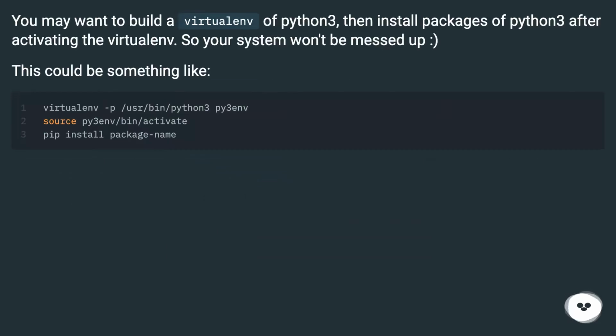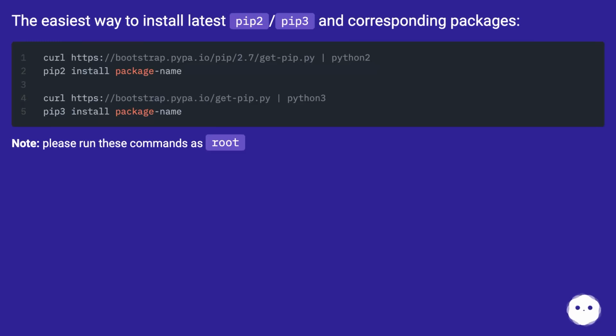You may want to build a virtualenv of Python 3, then install packages of Python 3 after activating the virtualenv. So your system won't be messed up. This could be something like the easiest way to install the latest pip2/pip3 and corresponding packages.